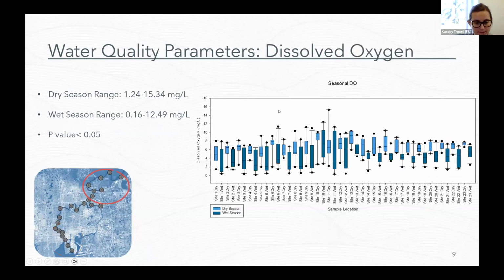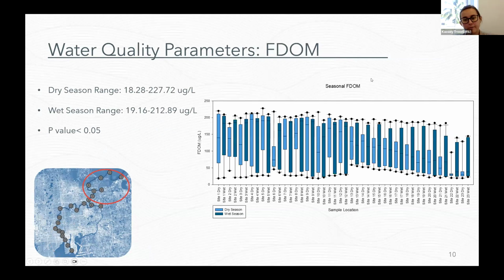So dissolved oxygen, which is typical of wet versus dry season, we have elevated temperatures, lower DO, stormwater coming into the system. So we have significantly lower dissolved oxygen in the river throughout the wet season. And then we have FDOM.